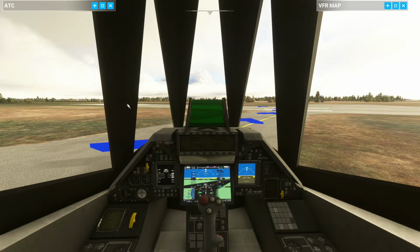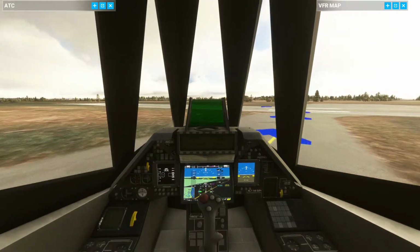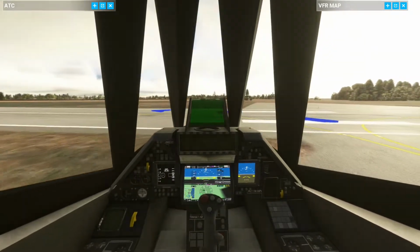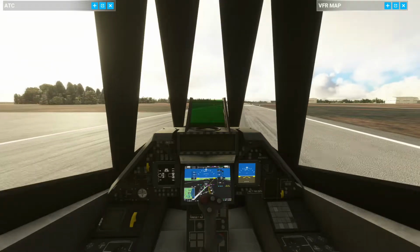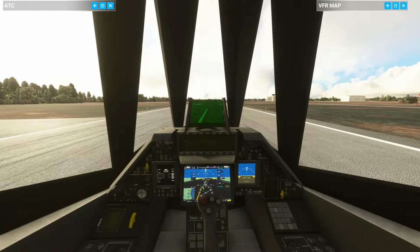Tower, F-117 ready for touch and go at runway 21. F-117, QNH 30.06, wind 239 at 29. Left touch and go approved. Cleared for takeoff runway 21. Echo Golf Mike Delta Airport information Kilo, 1000 Zulu. Wind 239 at 29. Visibility 6. Sky condition, ceiling 1,800 feet overcast. Temperature 12. Cleared for takeoff runway 21, F-117.